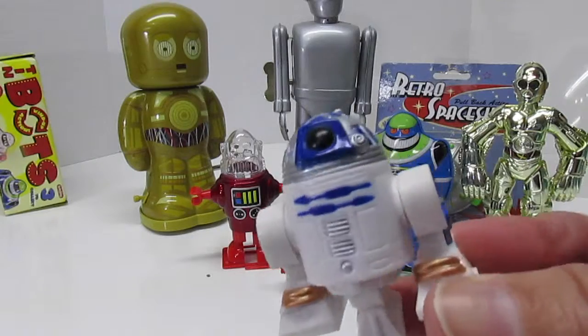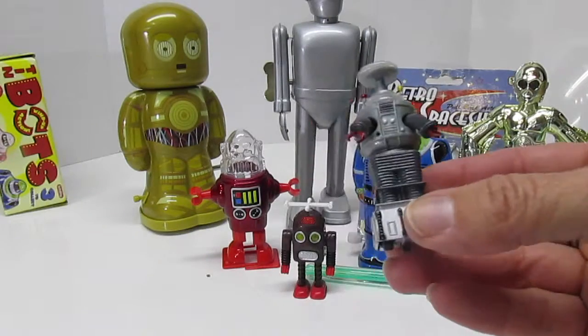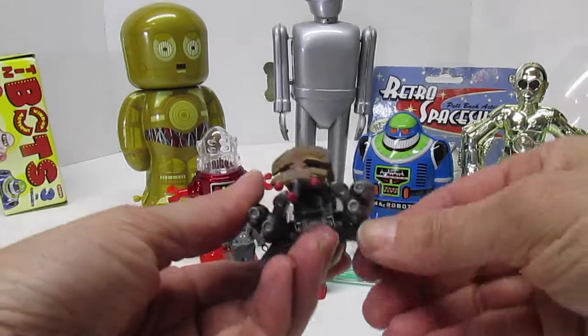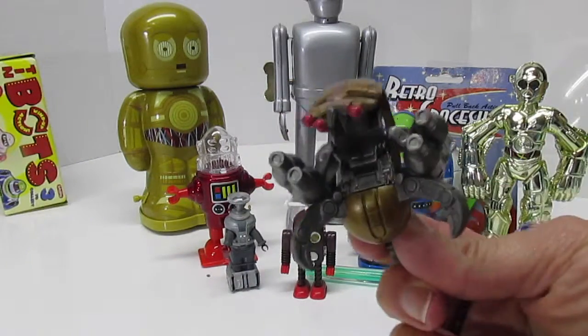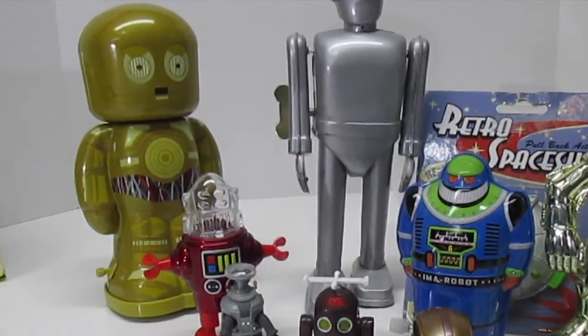It's R2-D2. Yay, R2! Lost in Space. Oh, yikes! Guns blazing and then they roll up. Have you ever seen those in the Star Wars movies? No. They're crazy!